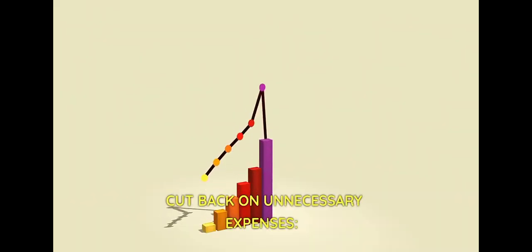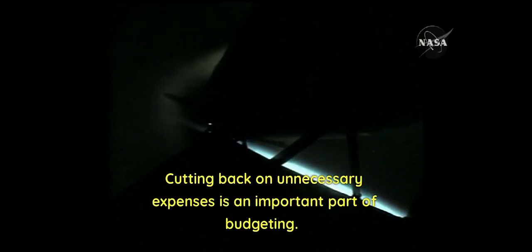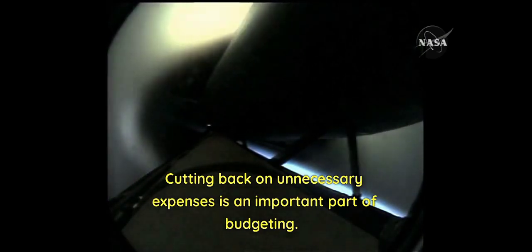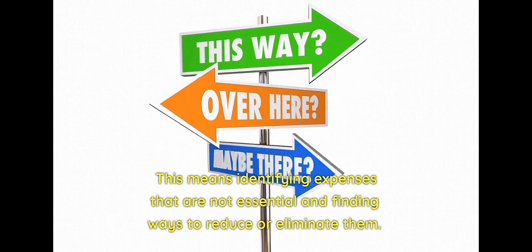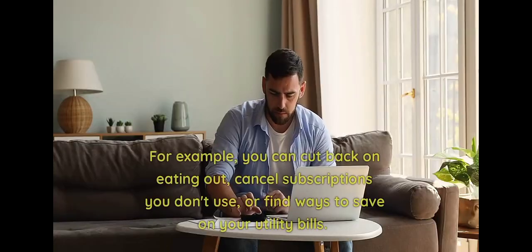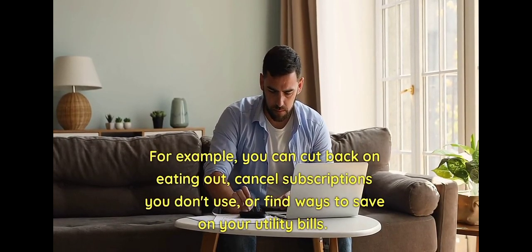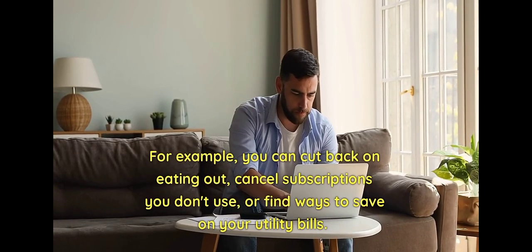Cut back on unnecessary expenses. Cutting back on unnecessary expenses is an important part of budgeting. This means identifying expenses that are not essential and finding ways to reduce or eliminate them. For example, you can cut back on eating out, cancel subscriptions you don't use, or find ways to save on your utility bills.